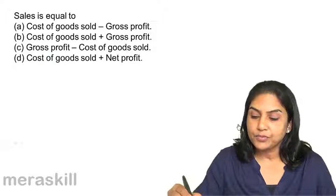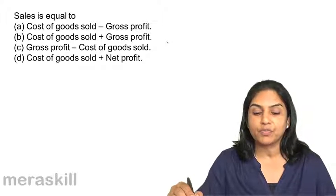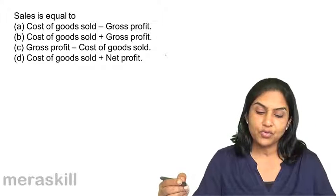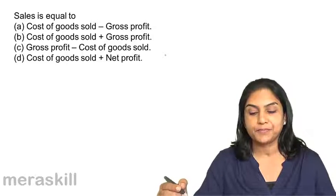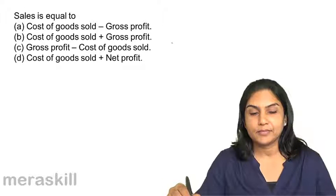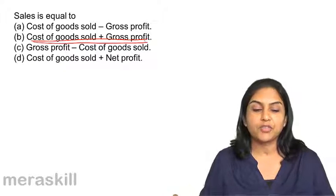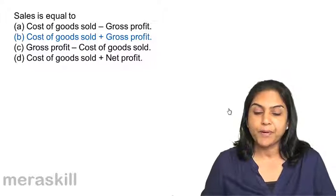Sales is equal to A, cost of goods sold minus gross profit. B, cost of goods sold plus gross profit. C, gross profit minus cost of goods sold. And D, cost of goods sold plus net profit. Sales is equal to cost of goods sold plus gross profit. Option B. Correct answer is B, cost of goods sold plus gross profit.